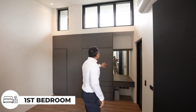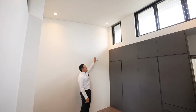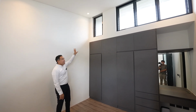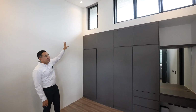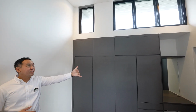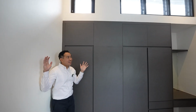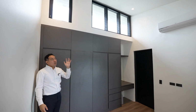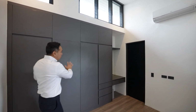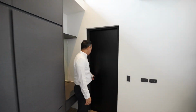Wow. So this is what you've noticed from the facade of the house. You have these windows at the top of the facade, and they serve a practical purpose in terms of lighting and ventilation for all the bedrooms at the second level. And this gives you such a nice feel also with the high ceiling. You already have an LG inverter split type air conditioning unit. You have built-in cabinetry right here, even a nice dresser space with a mirror.